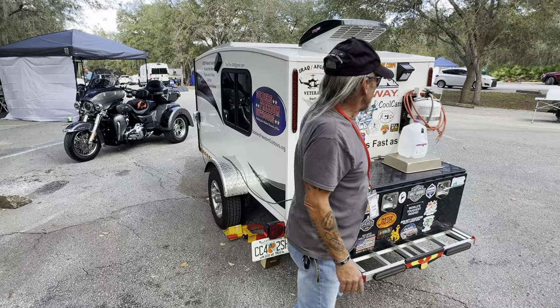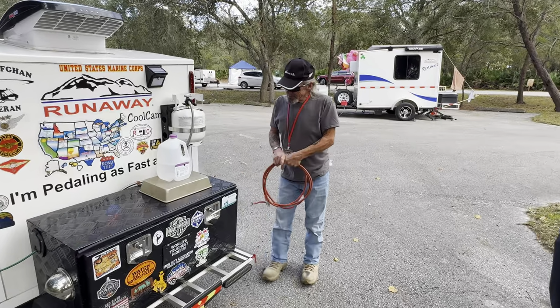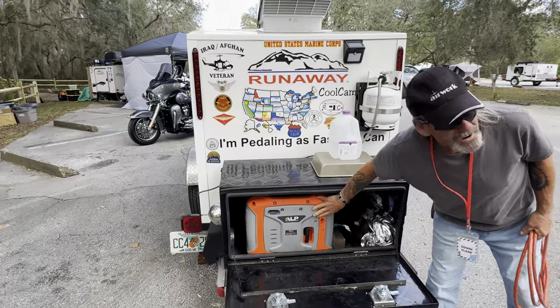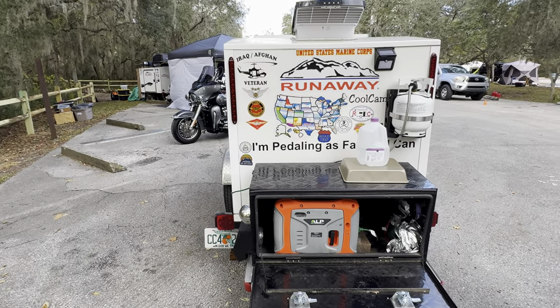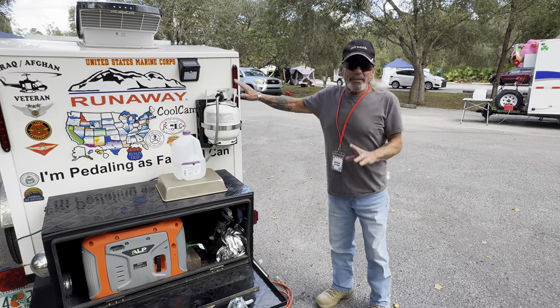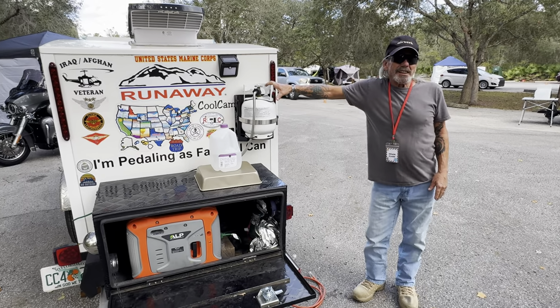That's the reason why this is a 13-pound tank that will actually run my generator for almost 60 hours. Wow. And on a side note, I went to go fill this.